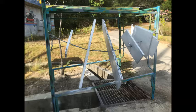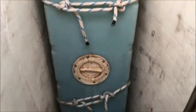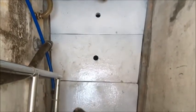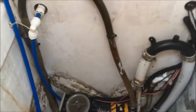You'll notice I had them too close together, and as I said, I installed both water tanks in the port and starboard storage lockers, and put the flooring back in place, and it turned out really nice. I cut them to fit better, so the fittings actually fit into the flooring.